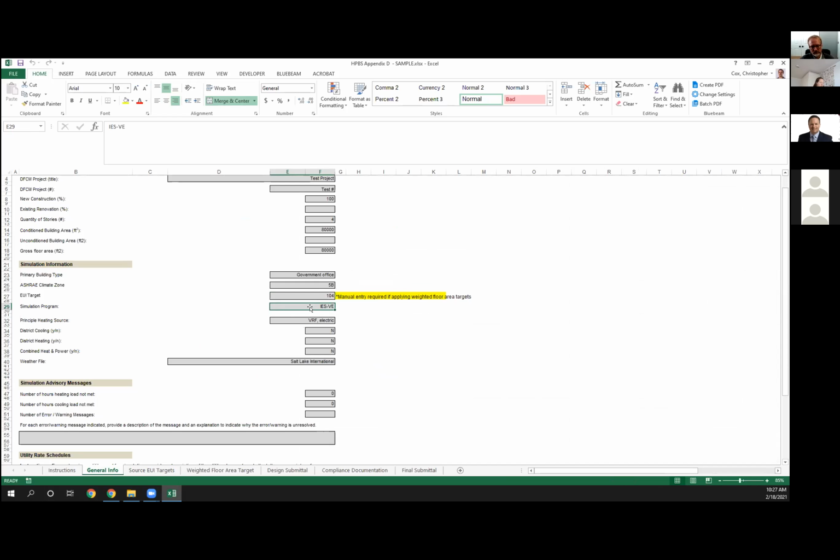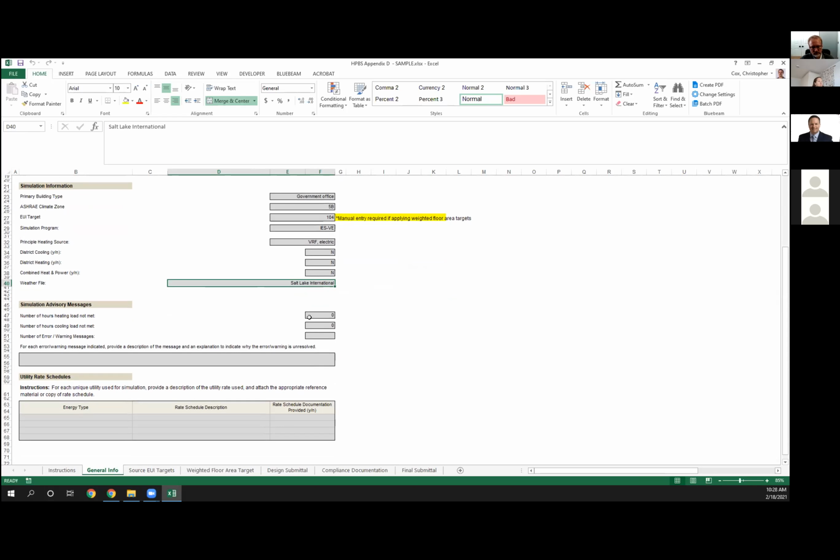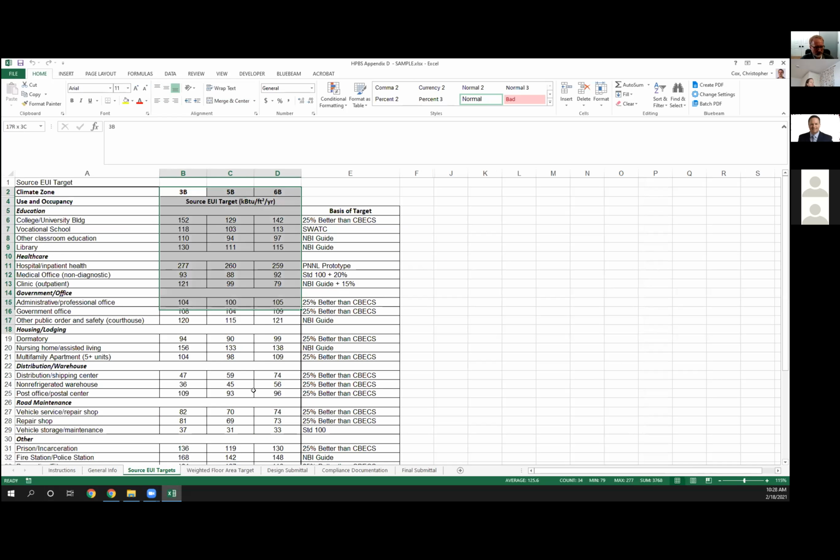So we're going to list our simulation program, what the principal heating source is, any district heating, cooling type systems, the weather file, things like that. So things that are pretty normal. Most energy modelers will be able to provide this fairly simply. Again, here are our source targets.